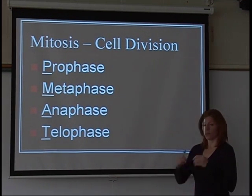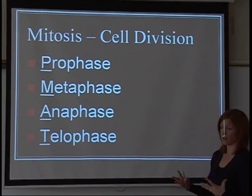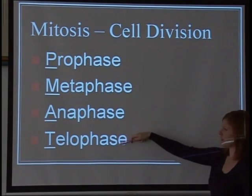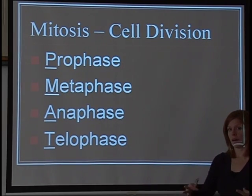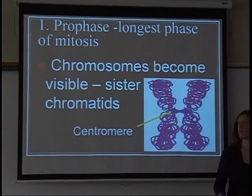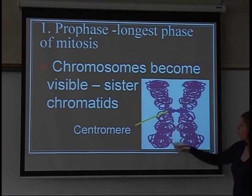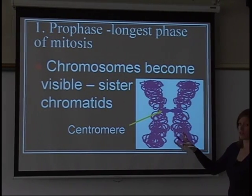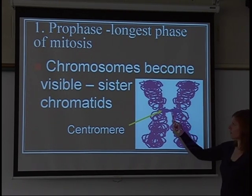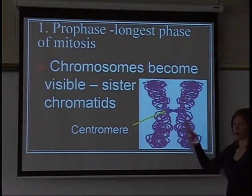Mitosis is another stage, so we'll have interphase and then mitosis. Mitosis is the actual dividing of the cell. These will be the 4 steps, prophase, metaphase, anaphase, telophase, that we will go through of how the cell will divide during mitosis. Prophase is the longest stage of mitosis. This right here is a chromosome. During prophase, the chromosomes become visible and you can see them. This little thing connecting the chromosomes is called a centromere, and these are called sister chromatids because they're identical copies of one another.